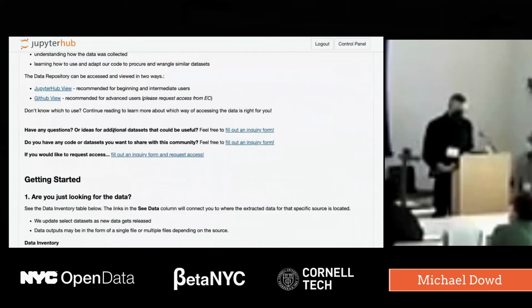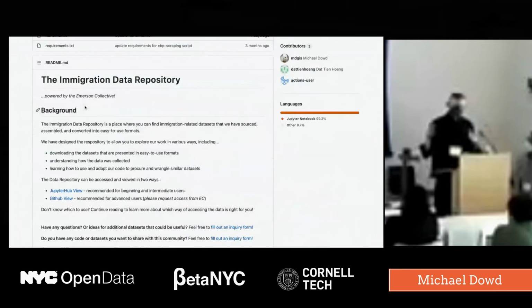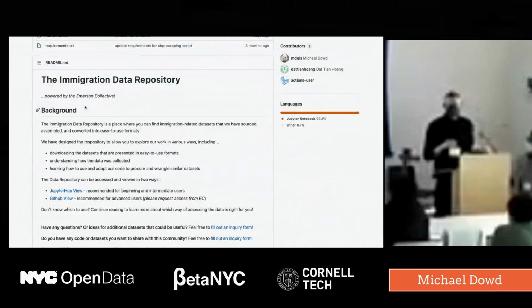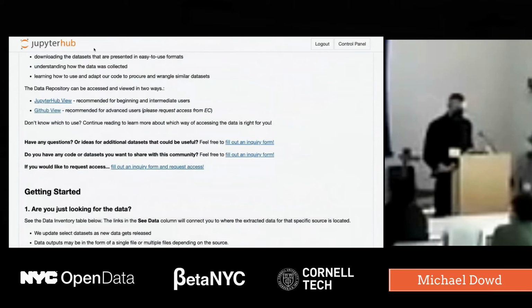Zoom in a tiny bit. If you're already in here, also, we've got some links to forms. So if you have any questions, if you have additional data sets you want to suggest, because we're looking to expand this, that's great. If you have any code or data sets you already want to share, awesome. And then let's say you weren't signed in here and you were just over in, as a flag, everything's linked up. So the GitHub looks exactly like the GitHub. The JupyterHub, it's just that it's not executable. There is a request to actually get access. And we'll touch on the GitHub repository at the end as well.